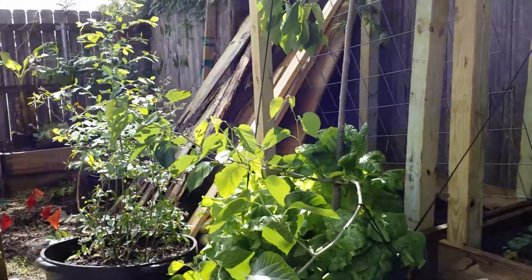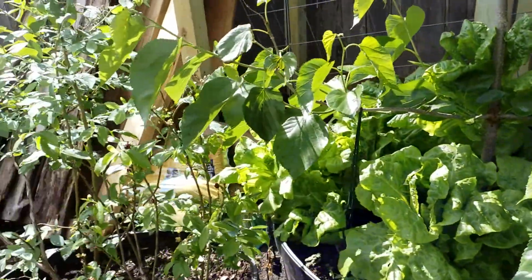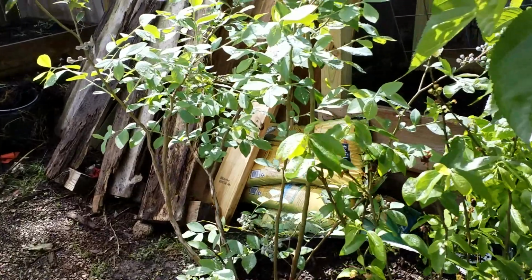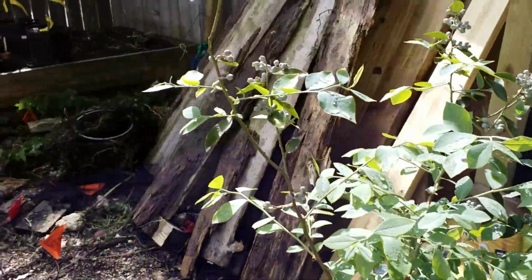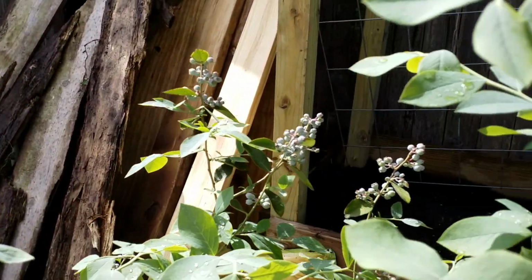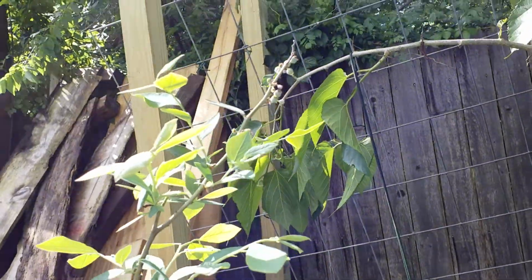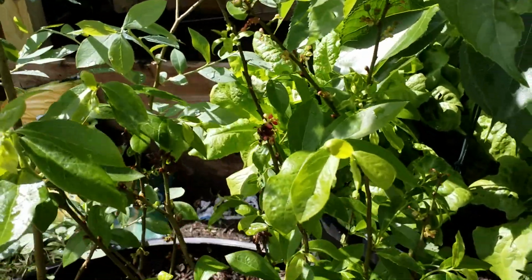At some point tomorrow, we're going to move these two trees. That's the mulberry tree, and these are the blueberries. And the blueberries are just doing amazingly well. You can see lots of blueberries everywhere. Now this one particular stalk has shot up, and we've got blueberries coming in at the top, and then we've got new blueberries coming in.